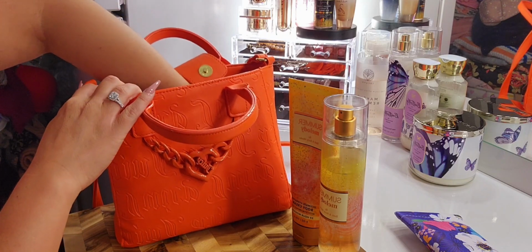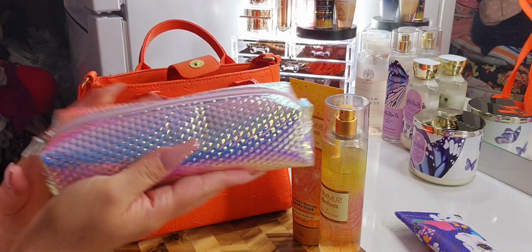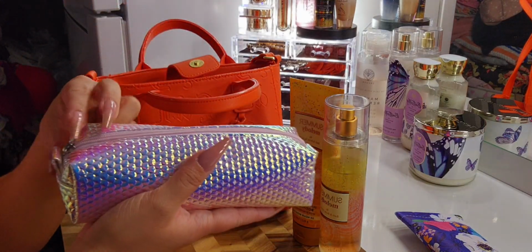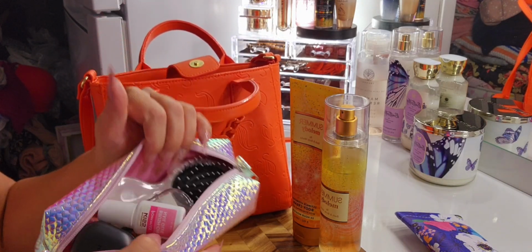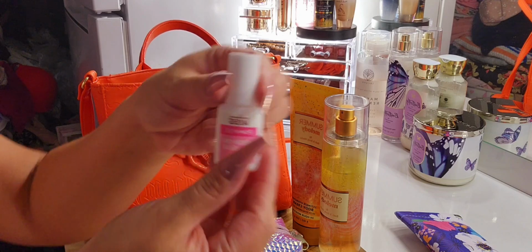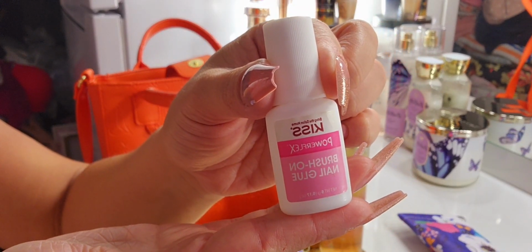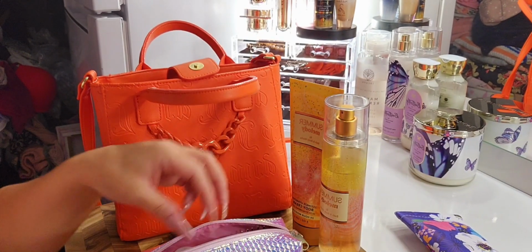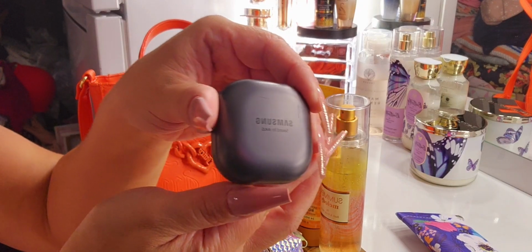And then the last thing in my purse is this little catch-all bag. I have nail glue. This is a brush-on nail glue, like a nail polish version, but nail glue. I have my headphones.